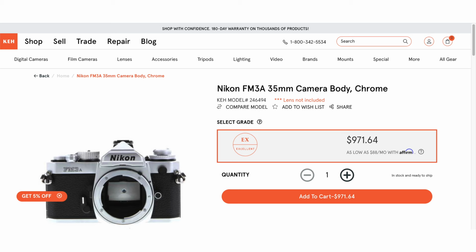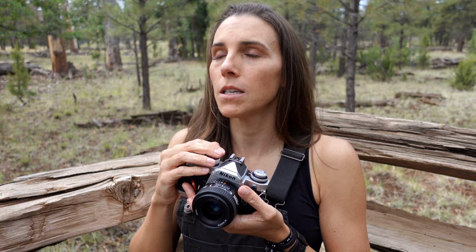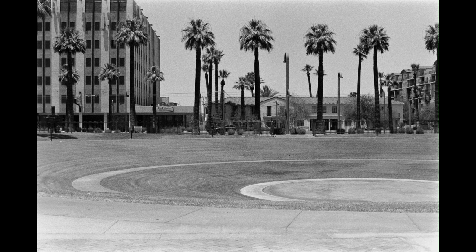Raymond mentioned that the F6 goes for right around $1,500 right now. The FM3A goes for right around $1,000 right now. But like I said, these cameras are considered collectibles. Many people will purchase these cameras and never use them, but being collectibles, it really drives the price up. So while Raymond and I will shoot these all day, let's actually talk about some cameras that are more affordable.